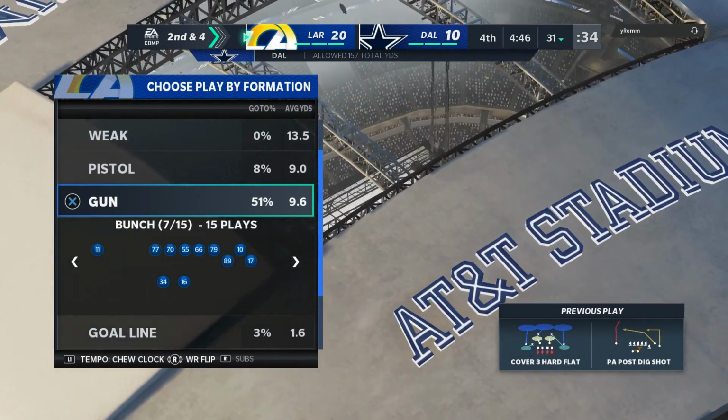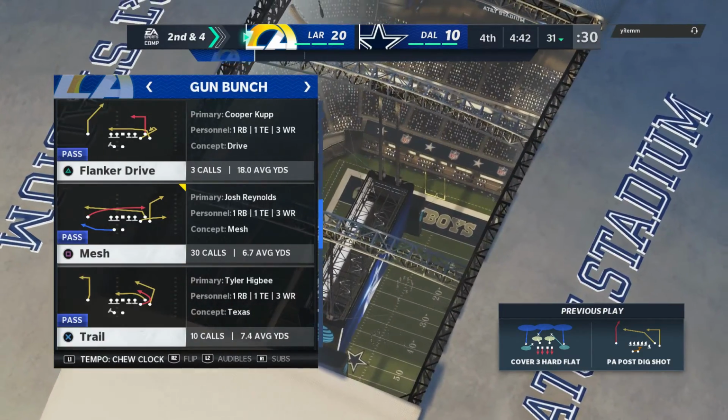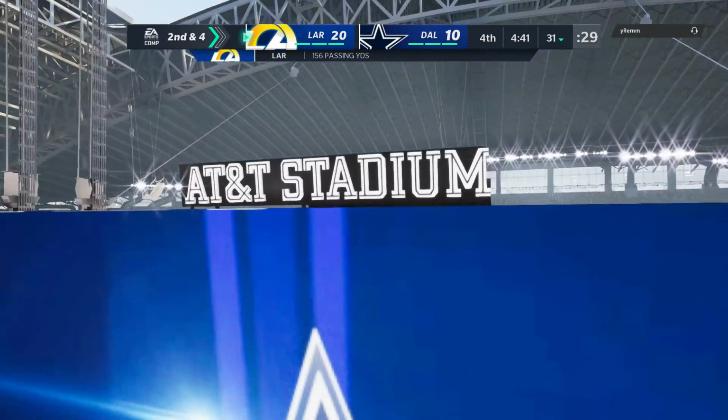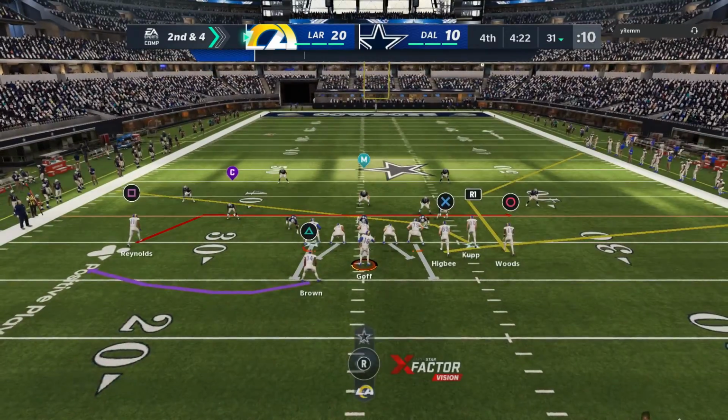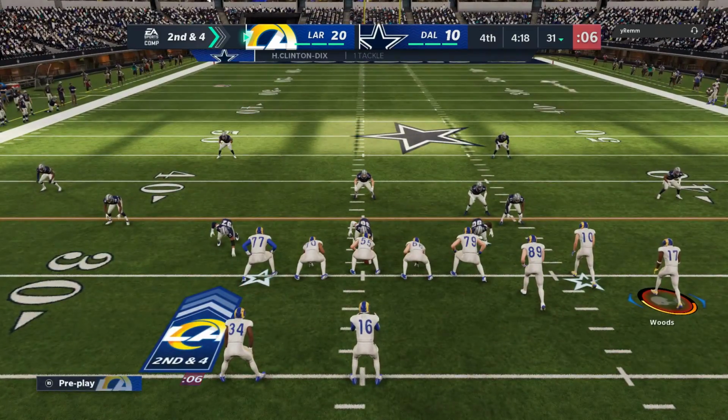Another nice pickup through the air, and I think a lot of people might expect them to run the ball in this situation, Brandon, but with this lead, they're electing to throw the football. Swings, slants, quick outs, things that they consider safe. They'll come up now 2nd and 4 from the 31.